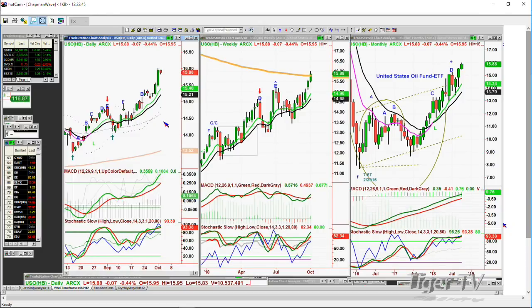We were looking at it down in the 1450s, I think. Nice move. Leg E in the monthly chart. A couple of things now that I wanted to talk about that kind of came up, and I'll deal with it right now.